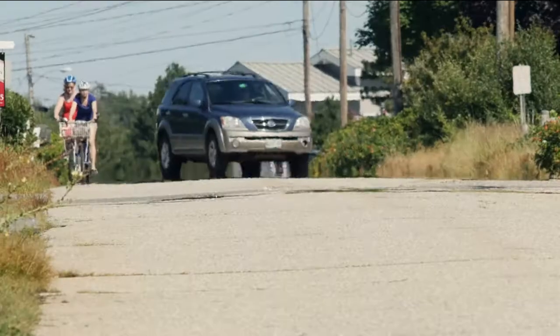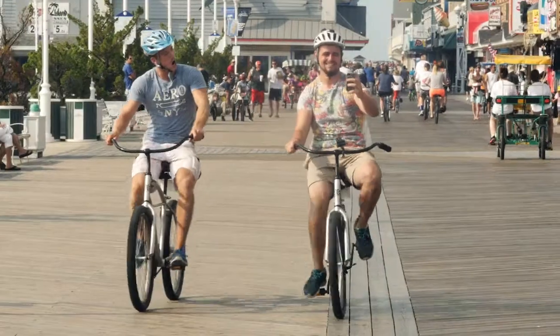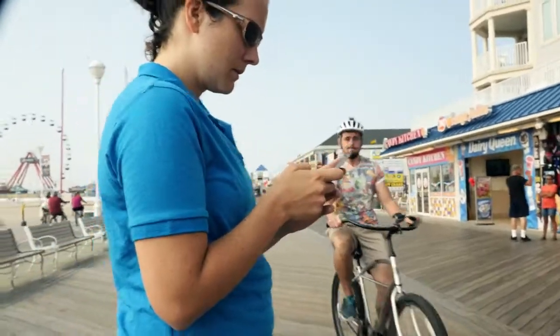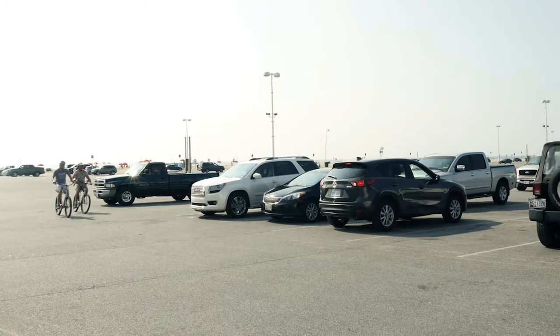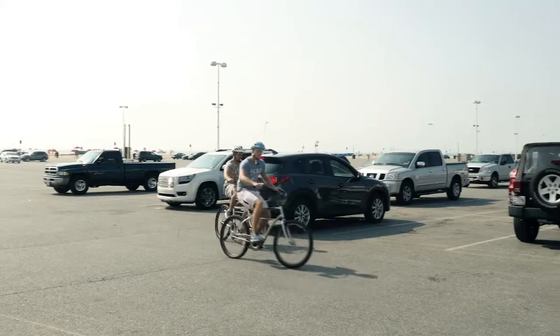Be aware. Pay attention to your surroundings. Don't listen to music and never text and ride. Rob, look out. Watch it! Always be ready to brake hard or make a quick swerve.